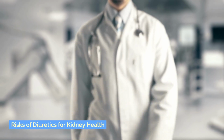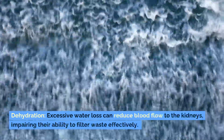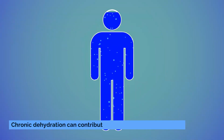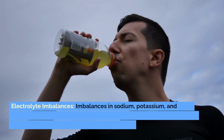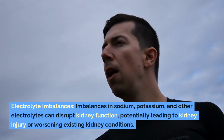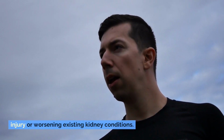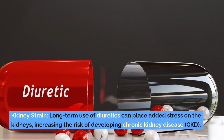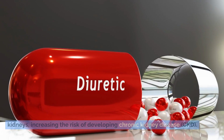Risks of diuretics for kidney health. Dehydration. Excessive water loss can reduce blood flow to the kidneys, impairing their ability to filter waste effectively. Chronic dehydration can contribute to kidney damage over time. Electrolyte imbalances. Imbalances in sodium, potassium, and other electrolytes can disrupt kidney function, potentially leading to kidney injury or worsening existing kidney conditions. Kidney strain. Long-term use of diuretics can place added stress on the kidneys, increasing the risk of developing chronic kidney disease, CKD.